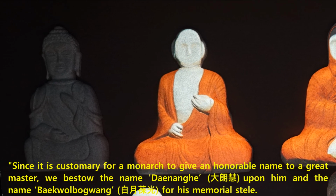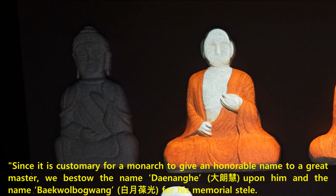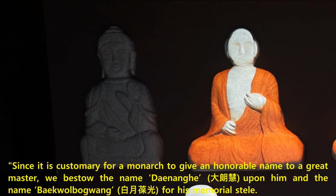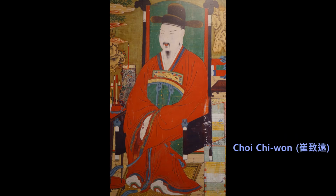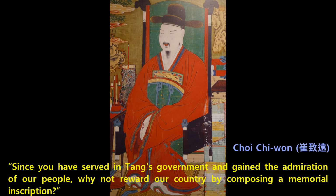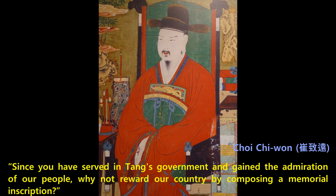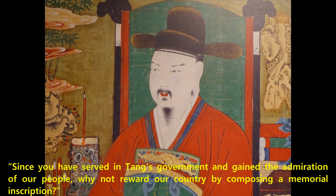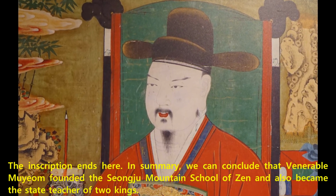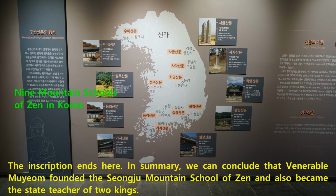Since it is customary for a monarch to give an honorable name to great masters, we bestow the name Daenanghae upon him, and the name Baekwol-bogang for his memorial stele. Since you have served in Tang's government and gained the admiration of our people, why not reward our country by composing a memorial inscription?" The inscription ends here.